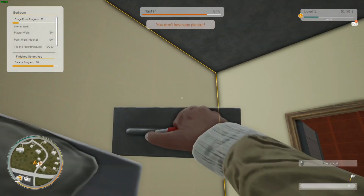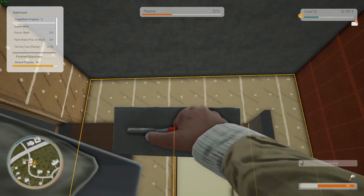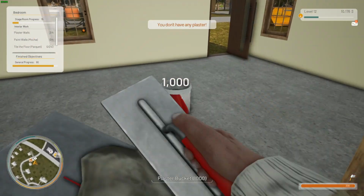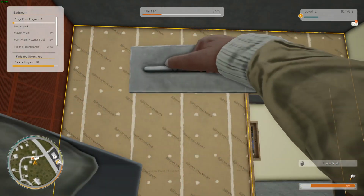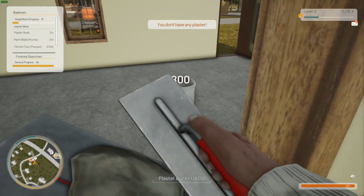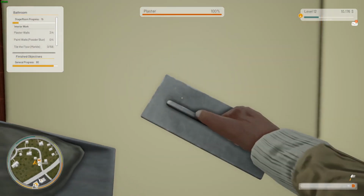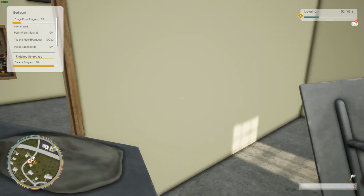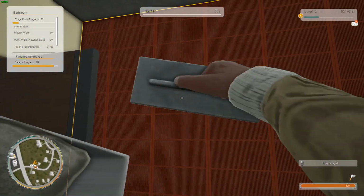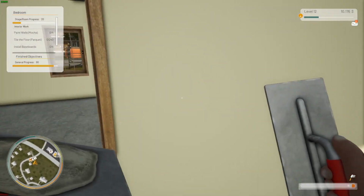Or just paint a new wall and use what's left of it to paint that wall. Plaster this wall, and then the next wall. Do a little bit more on that wall. Yeah, we gotta keep plastering the crap out of these walls until we finish plastering all of them.